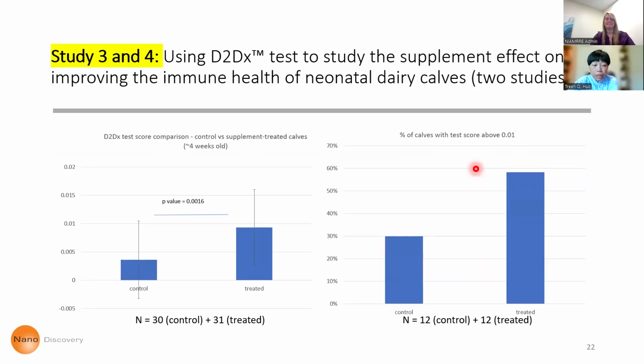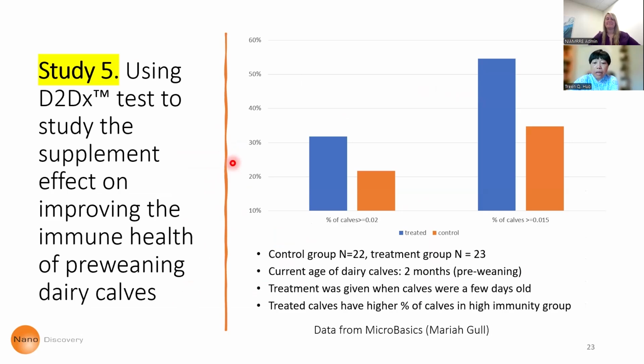Okay, so another couple of examples. It can now be used to really evaluate whether certain supplement products boost immune health or not. This is from some research studies; as you can see, with certain supplements, the treated groups both show improvement in the 4-week-old calves. And this is just another trial. Remember, those calves' scores are very low because they're only a few weeks old, of course. But with an effective treatment, you can boost the calves to a higher immunity score.